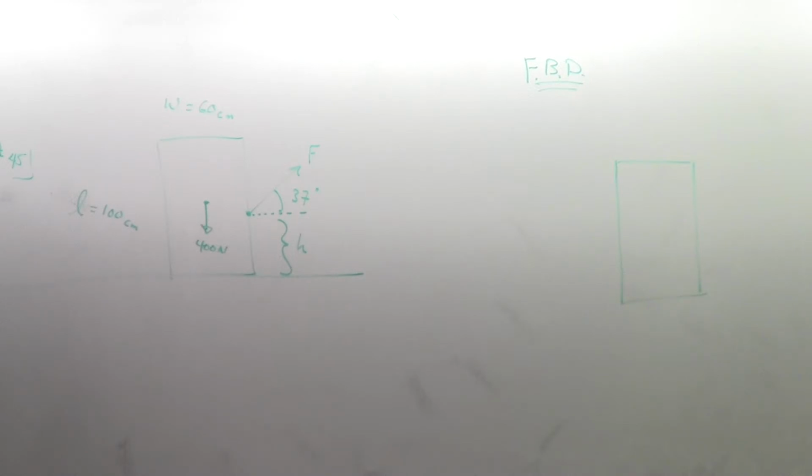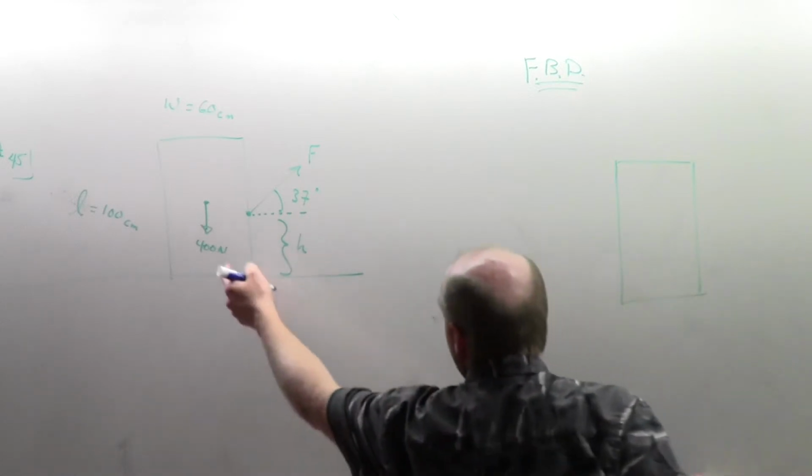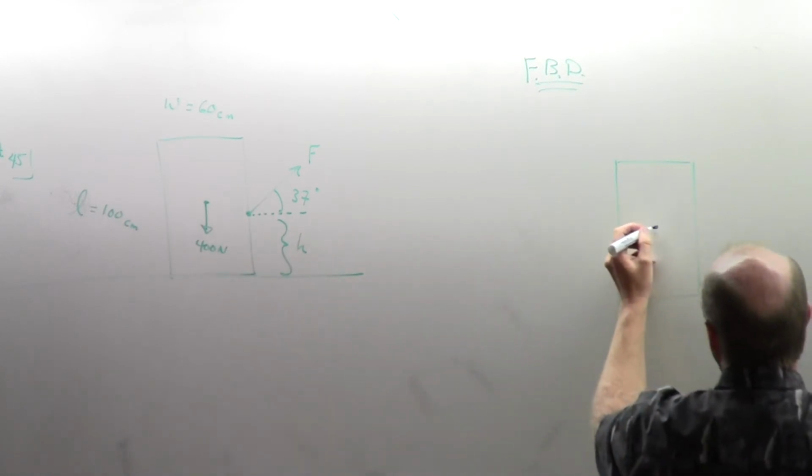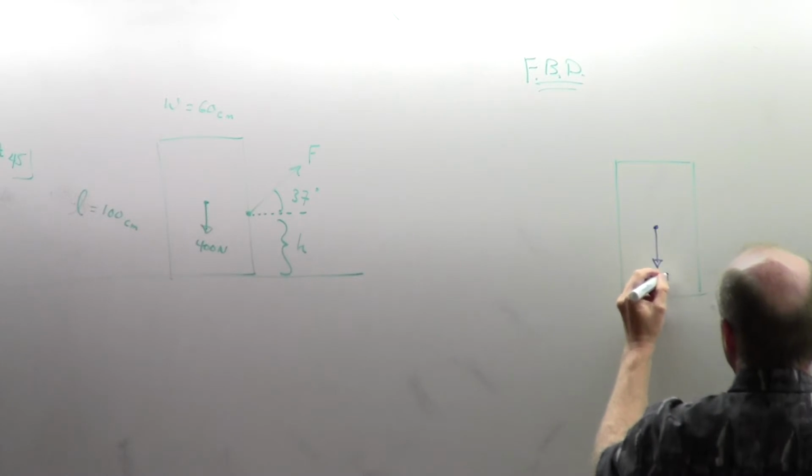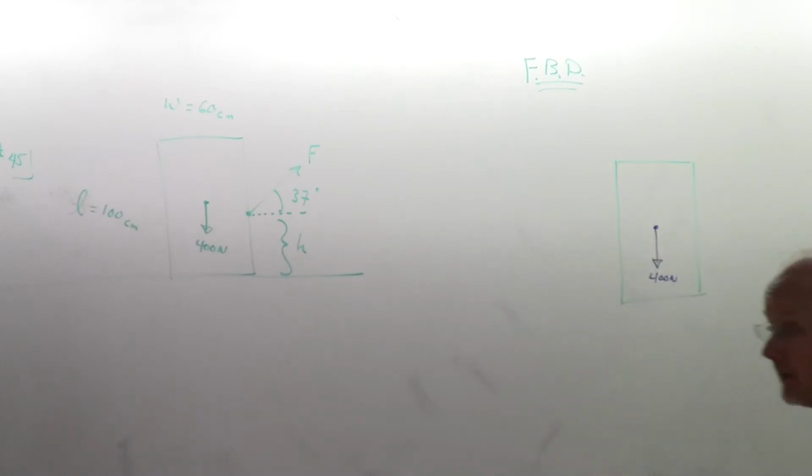What are the forces on the cabinet? I guess I kind of already started to do that. One of them is right here. This is the 400 newtons. That's the weight of the cabinet. It's right in the center. It's a uniform cabinet. Okay.